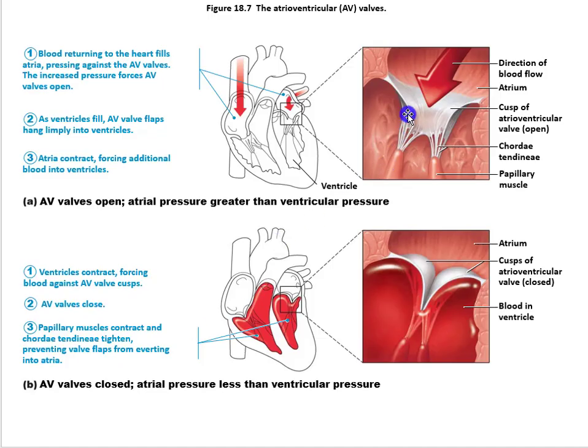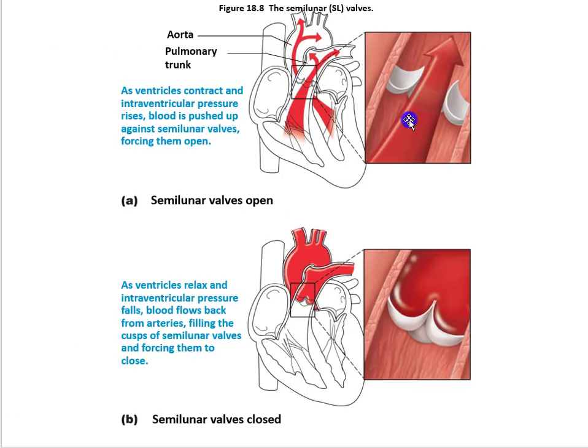The reason I have this here is just to give you a sense of this picture. We'll return to some of these other terms, but for now we're really just naming out the anatomy. This right here, these are the semilunar valves. Again, they're also made of different flaps, and here is a semilunar valve that's open, and here's when the valve itself is closed. So when it's open, blood can go, but when it closes, blood can no longer pass.